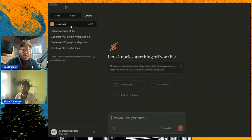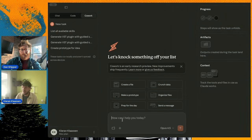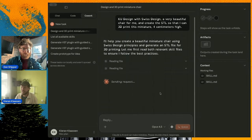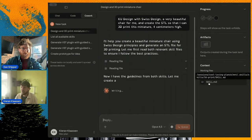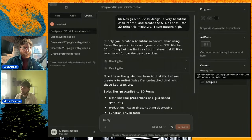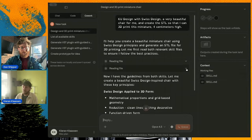So for example, now, can you design with Swiss design a very beautiful chair for me and create a STL so that I can 3D print this miniature, 4 centimeters high. So let's see. So I do this and it shoots off. Okay, so hopefully it's loading the 2 skills here. You can see the context it pulled in the Swiss design skill and the 3D print skill.